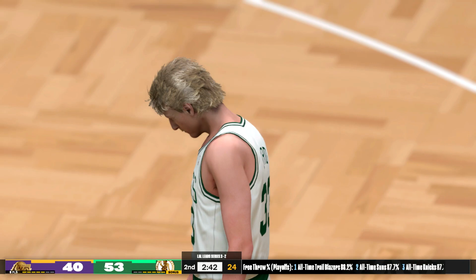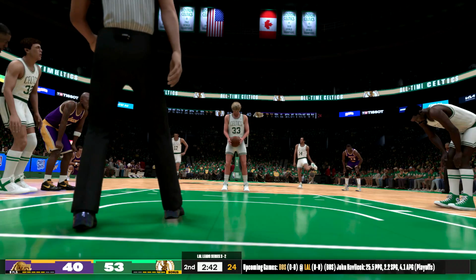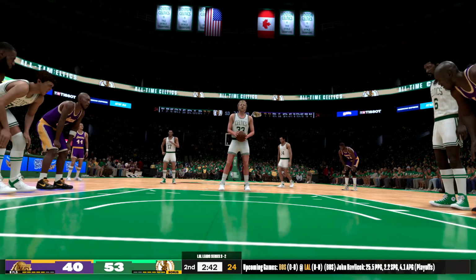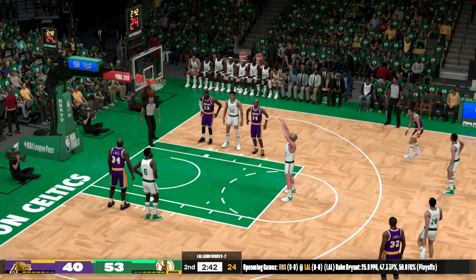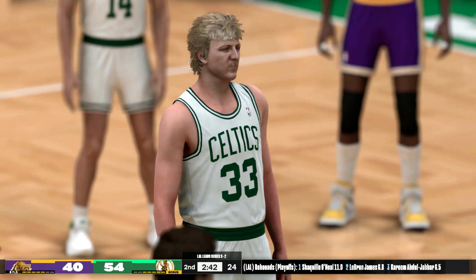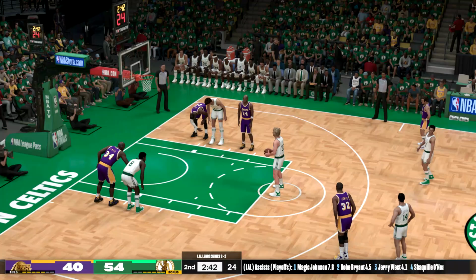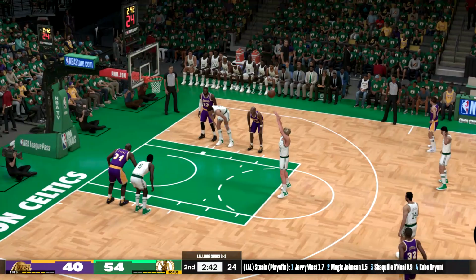He's had 4 chances at the line. Made them all. Shoot 2. And the first one at the line is good. Bird hits them both.